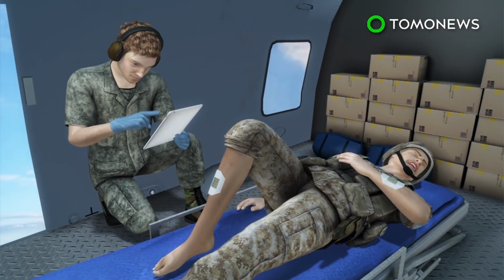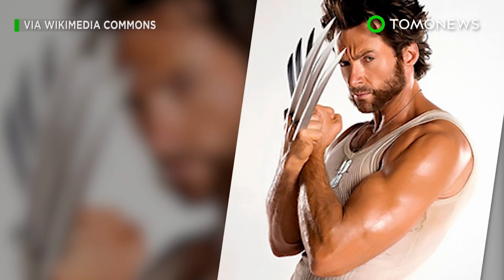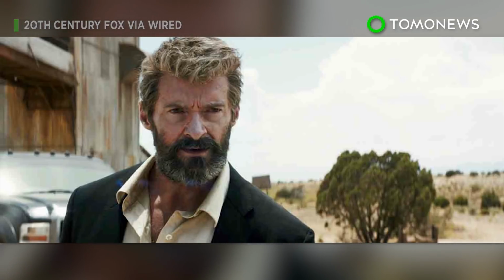The researchers say in the future this could accelerate healing of battlefield wounds. Sadly, it's still got to go through more testing before it makes it to market, and that could take years.